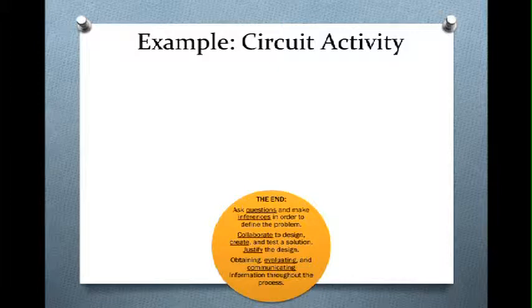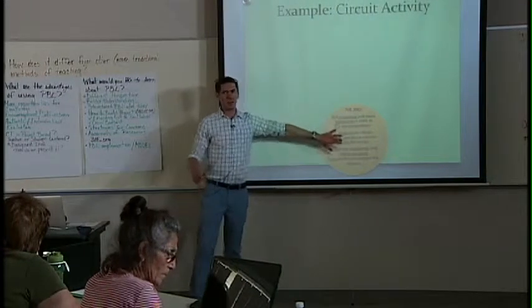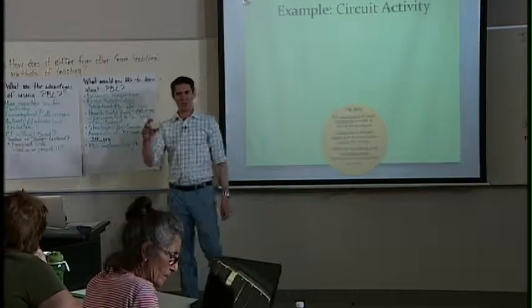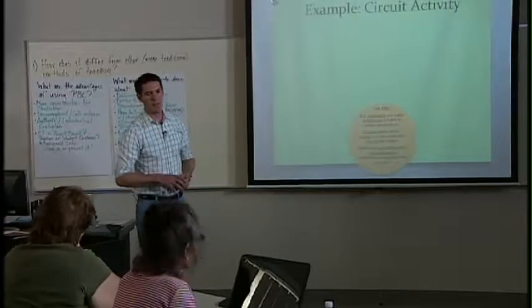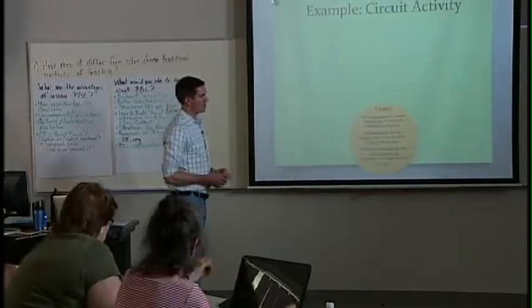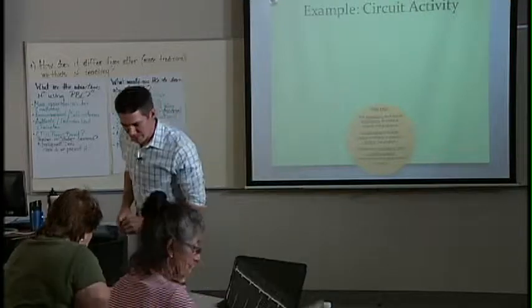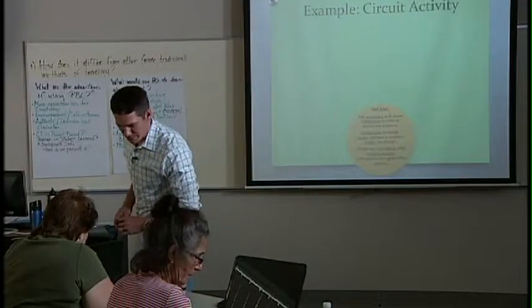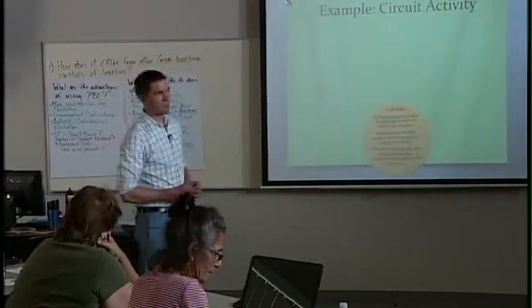So let me just walk you through really quick how that circuit activity was designed. These are the areas that I wanted to get. And these correlate, if you can kind of see the underlined words, they correlate with the words that are on the bottom of your quality survey. So if you take a look at your quality surveys, I think it's 18 to 21, 16 to 21, 15 to 21. 15 to 21 has bold-faced words in it, right?